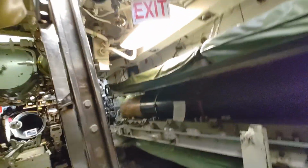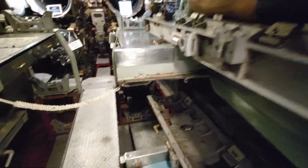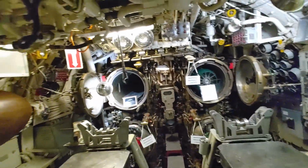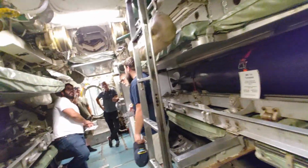So what's the minimum quantity of people you need to navigate one of these? With all the minimum wartime conditions, it's 70. That's the skeleton crew for this submarine. 70 people to operate this submarine in wartime conditions. Honestly, if I gave y'all about a year, the six of us could probably do it.